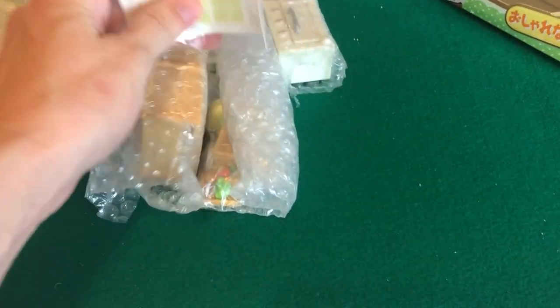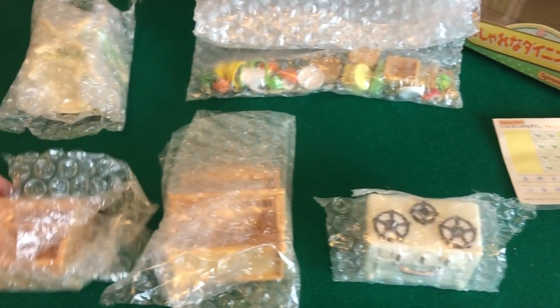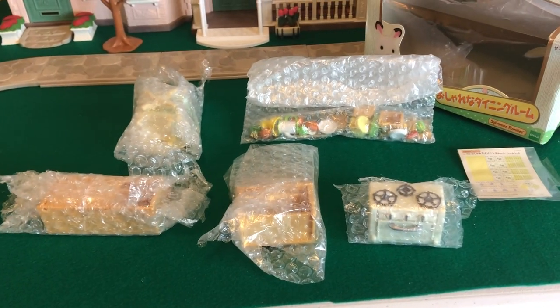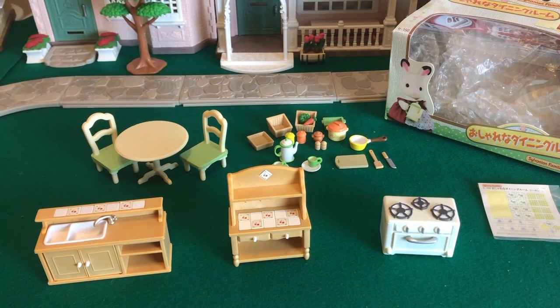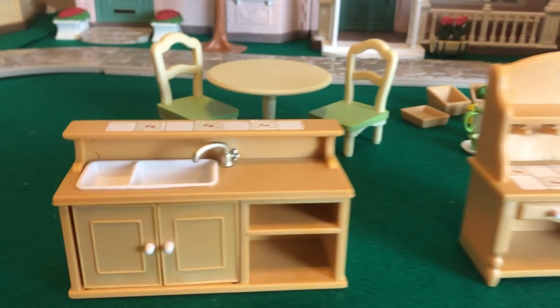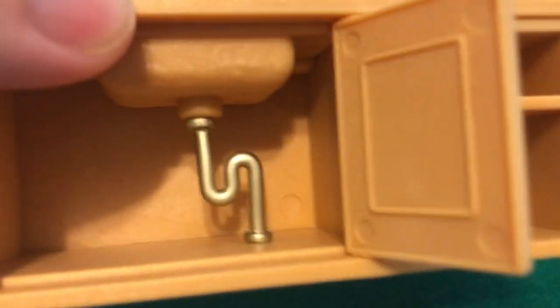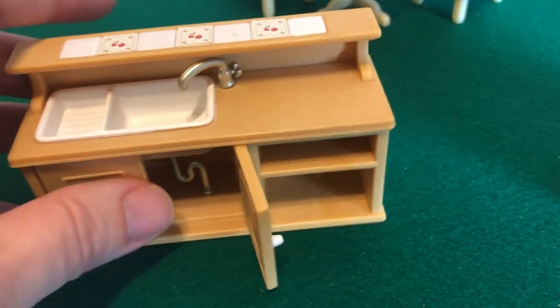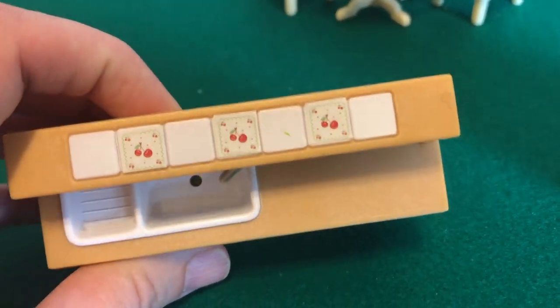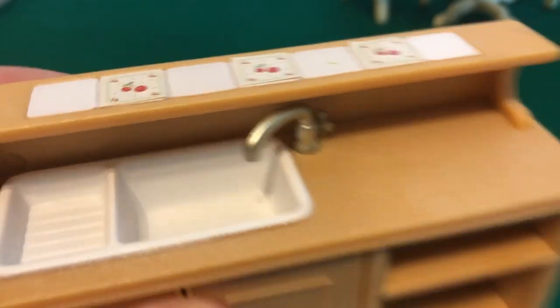And these are all the little pieces. They always take good care of packaging and wrapping it up. All right, let's take a look inside. This is just a really gorgeous kitchen. I love the little sink detail. Of course, they've got the piping underneath, as was common with the older kitchens, and some little tile detail with these stickers. I'm not too fond of the stickers; I'll probably take those off.